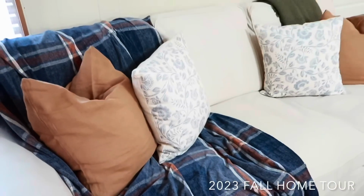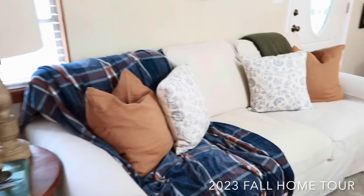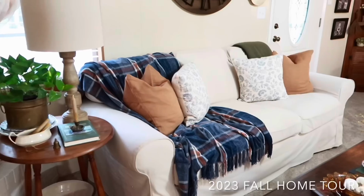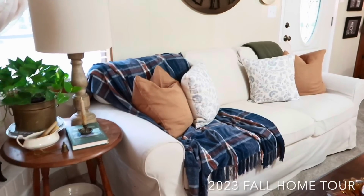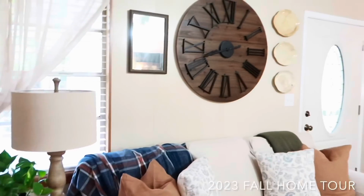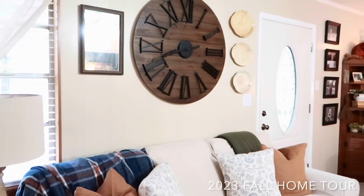I really love this new setup and style that I've got going on over here with the little end table. It just looks so homey to me and country. I absolutely love it. And then I did finally change some things around up here by this clock.